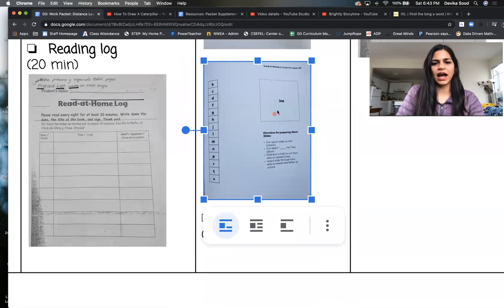Same with the ending ein. B-ein. That's a nonsense word. K-ein. Kine. That's a nonsense word. D-ein, dein, that's a real word. F-ein, fein, that's a real word.